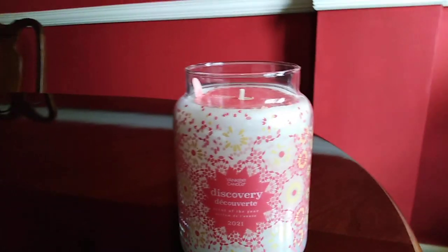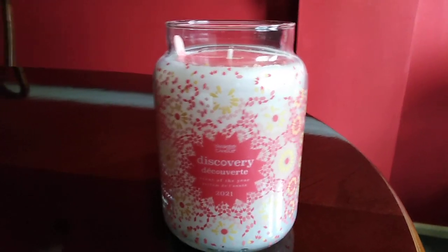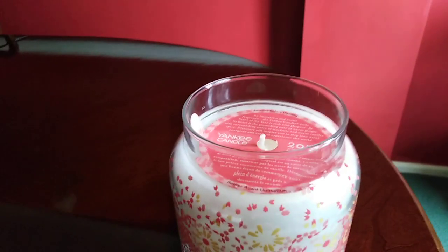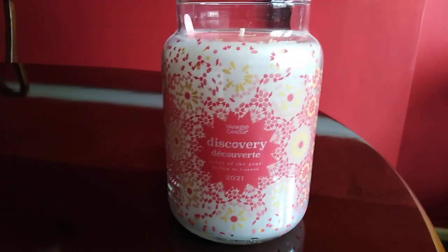623.7 grams. I've never known Yankee be that precise before. It looks like we've got an extra 0.7 grams of wax with the Scent of the Year, which you can't argue with. There's an information label. I'll go through that as part of the review.